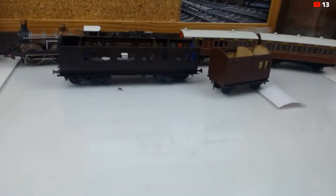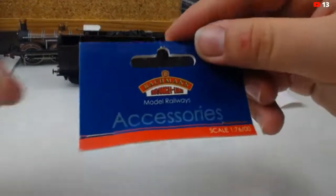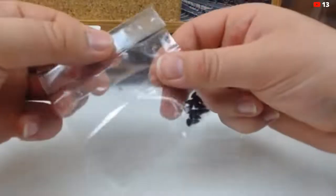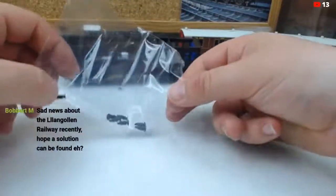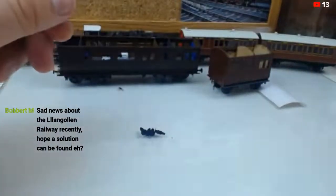That's good. Right then, we were going to do some modelling, weren't we? We're going to put some buffers on this Horsebox. These are Bachmann round head sprung buffers. They come in packs of 8, and they are what Linny recommended for these when they were first made. And therefore, I believe the holes in the buffer beams are the right size for them.